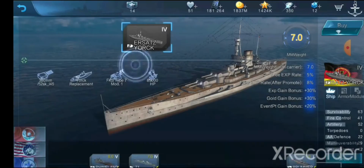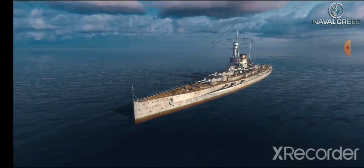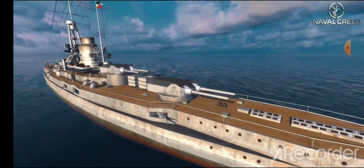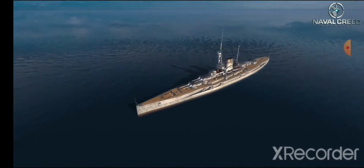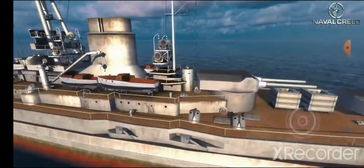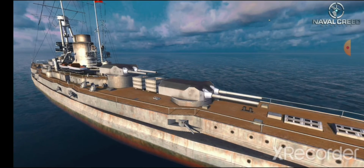Where do I start with this one? I don't like the ship. I will tell you why, but there's nothing worth this ship to spend so many gems or even to grind the event. The only reason why I'm grinding the event is because there's rank points available, and I'm using those to eventually purchase the Coral Sea rank ship. So yeah, I could care less about the ship, honestly.